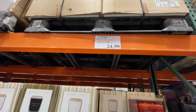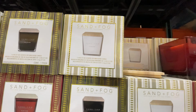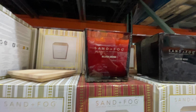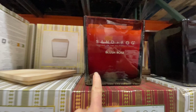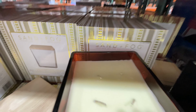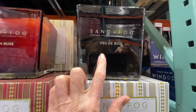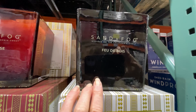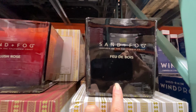In the same aisle, I came across these candles for sand and fog, 25 bucks, but it is an extra large chubby square. Now, I don't want to go taking a box apart. There's only 2 fragrances open. This blush rose smells incredible. It has 4 wicks, and this fragrance here smells just like some sort of a campfire burning, but a very beachy kind of experience. I can't really explain it.